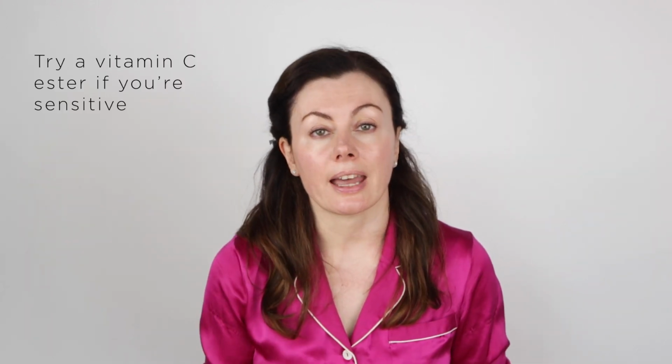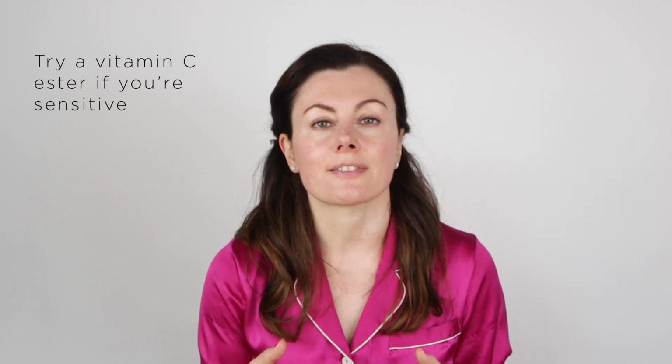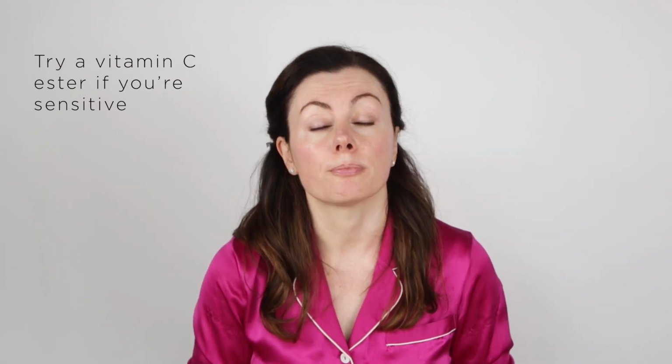Now, L-ascorbic acid tends to be formulated at a low pH to ensure it actually penetrates the skin. That can be very irritating for sensitive skin. So in those instances of L-ascorbic acid type preparations, like the SkinCeuticals one, or the Obagi system, the Pro C range, if that doesn't suit you, then consider trying a vitamin C ester like ascorbyl glucoside, which tends to be that bit gentler, doesn't have to be formulated at low pH, and can often be better tolerated.